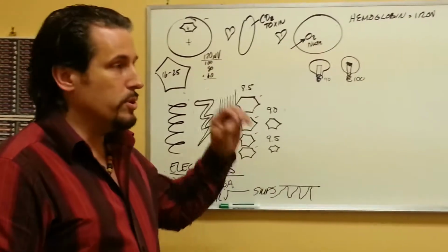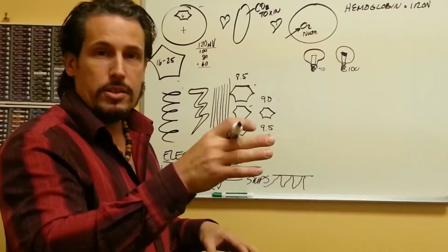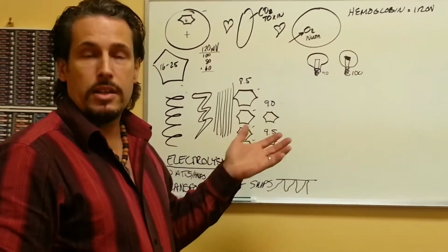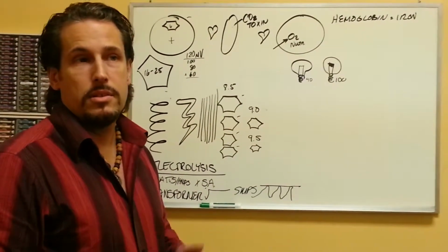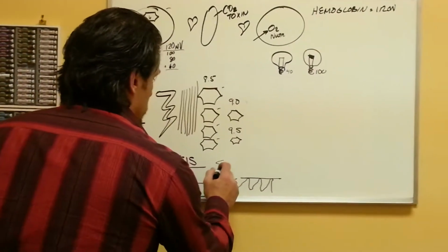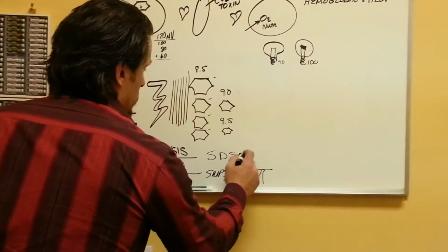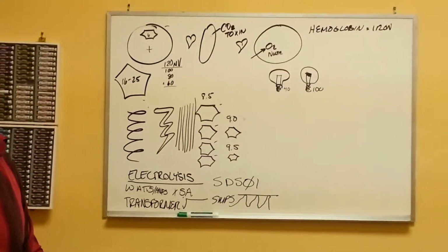After you get to the transformers, you'll see some that are 110, 150 with a half amp, 110 with a full amp. Then you'll see one with 230 watts with 2.5 amps. You run it all the way up to the top and it's going to be Enagic's SD501. So that's kind of why it narrows it down.